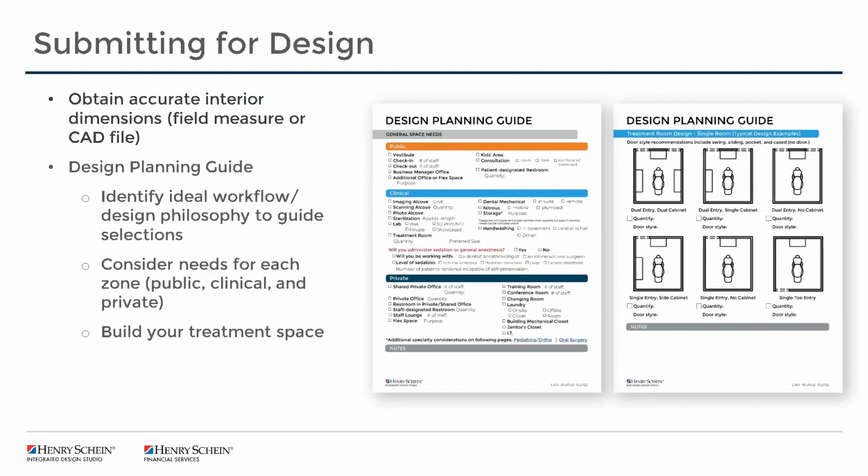Once you've identified your practice goals and philosophy, our team of equipment specialists can help to obtain accurate dimensions of your space. This is really an important step in the process, just to make sure you step off on the right foot. They can help narrow down your specific needs by, once again, reviewing your project goals and completing what we call a design planning checklist, kind of like you see here. The checklist will help capture the number and type of spaces that are required for your practice, along with your preferred treatment room layout, size, and style.